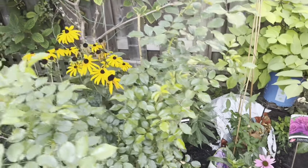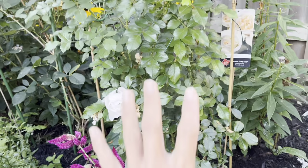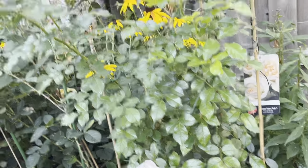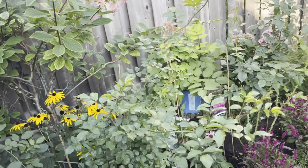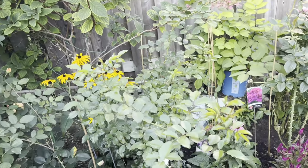Oh, here is Cosmos Fairy Tale. Not a lot of bloom this year, but it's done very well. Barely any black spots or powdery mildew whatsoever, so I'm really happy with it. But it is sprawling a little bit, kind of outwards. It's always wanting to reach out. I'm always trying to get it to stay tidy, but it's not listening to me.